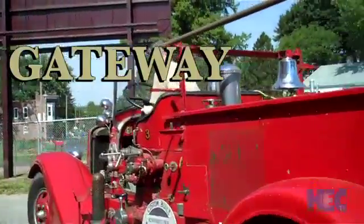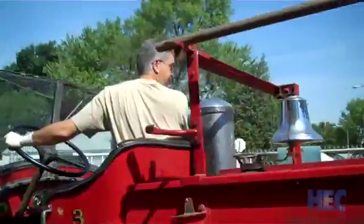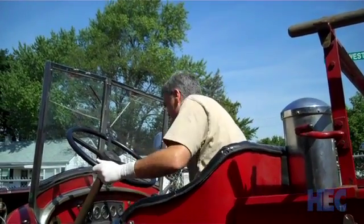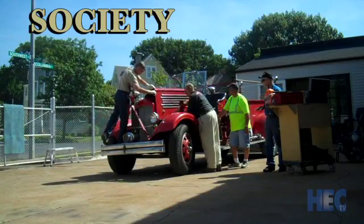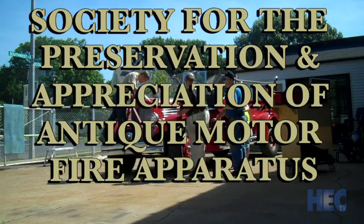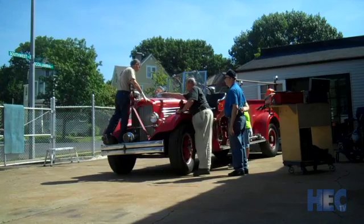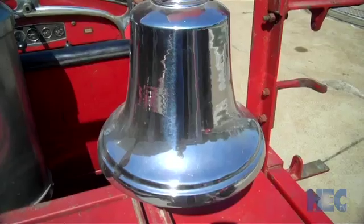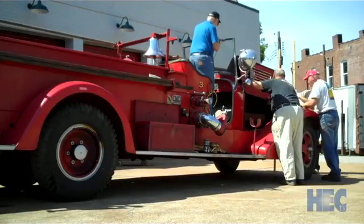It's the Gateway Fire Historical Society, GFHS. That's good. The local chapter of the Society for the Preservation and Appreciation of Antique Motor Fire Apparatus in America, SPAMFA. Okay. They collect and restore and preserve and operate fire engines.